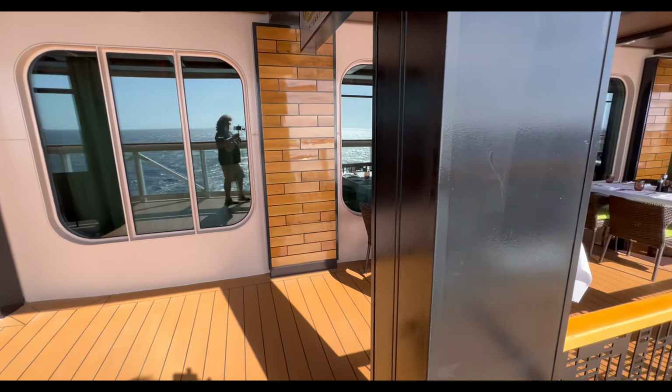All right, had another quick pit stop. This is the outside area for the Cavern Club, which is a replica of the Cavern Club in London, where the Beatles first became famous. There is a Beatles experience show on this ship. I think on almost every NCL ship, this is a thing. They find Beatle impersonators, and they bring them on board, and they'll do, I believe, 3 shows in the Cavern and then a couple shows in the theater. Really, honestly, really, really good.